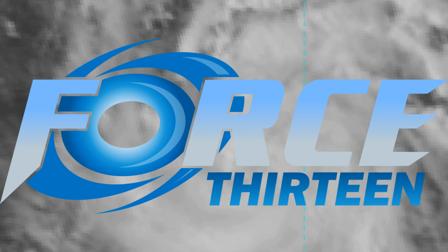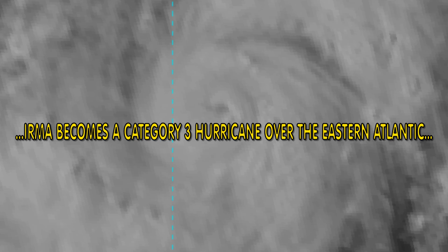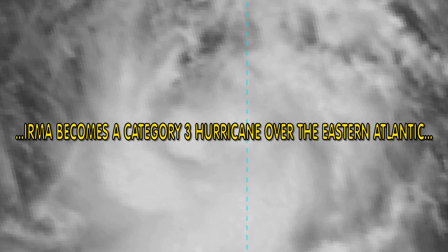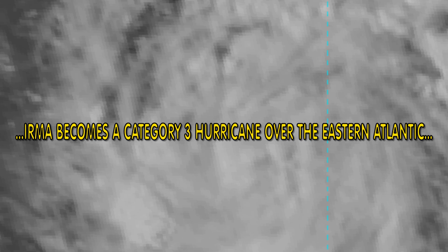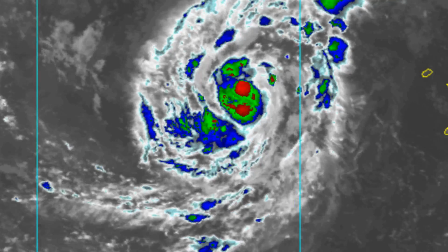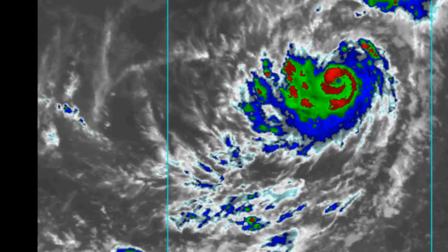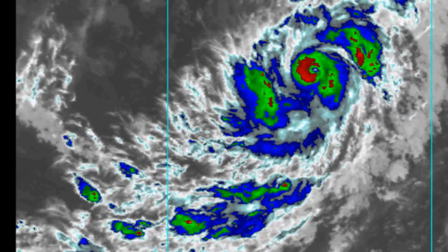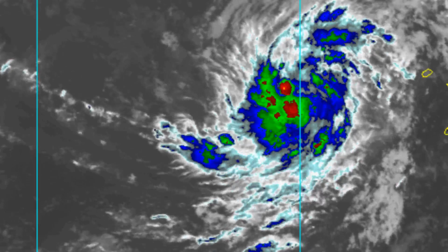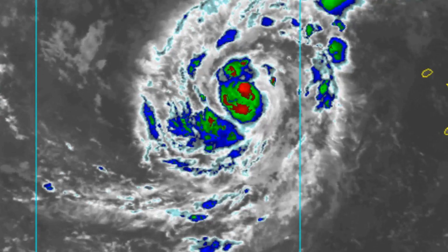Welcome to another update from the Force 13, where we have a major hurricane with the name Irma. Currently on the screen is a satellite view of Irma, and it is a mid-range Cat 3 system. This is the life of Hurricane Irma up to the present time. I think Hurricane Irma has taken a lot of people by surprise, how quickly she has developed.